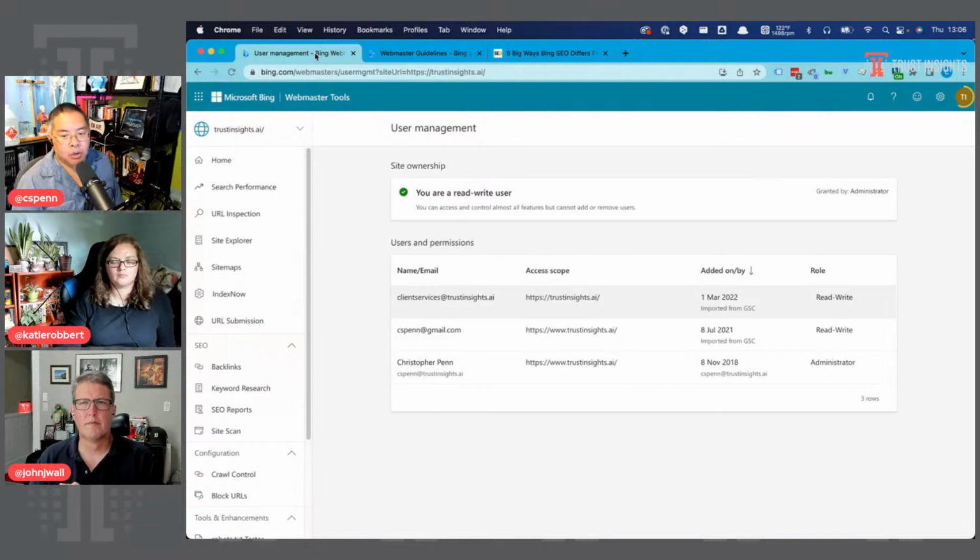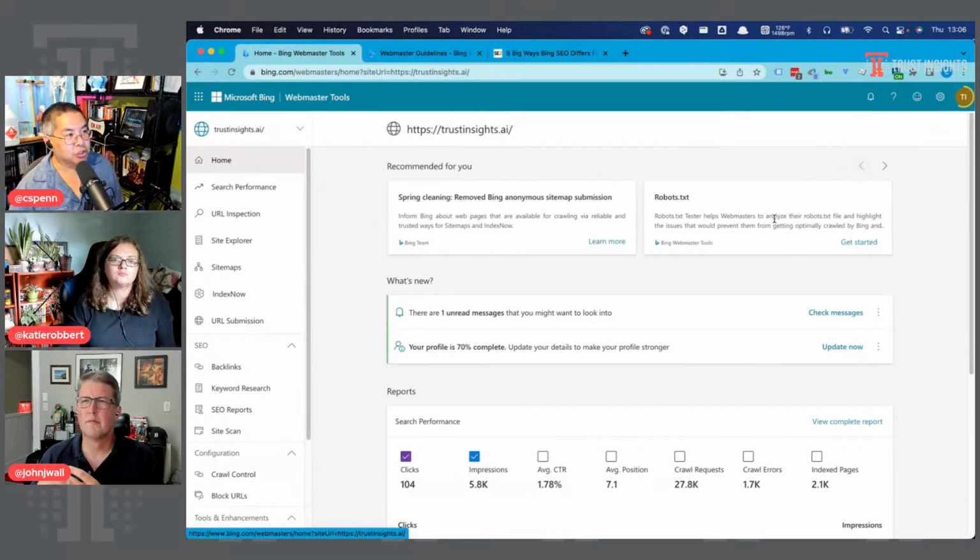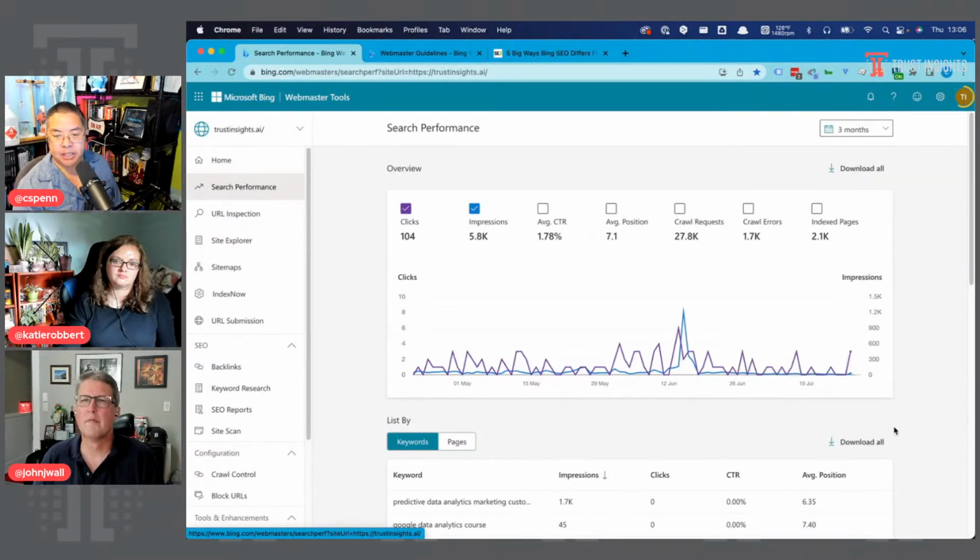So when you pop into Bing Webmaster Tools, you have to go through and register your site as usual, prove that you own it. And then you end up with an interface that looks pretty much like Google Search Console, except that there are a few different tools here that you don't have in Google. So let's start with good old-fashioned search performance.